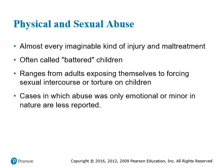Now, there's the physical and sexual abuse that can happen. There are just some real monsters out there that will inflict any type of imaginable pain or horror upon a child, right? And these people should be buried underneath the jails and all that, right? They are out there. These kids are often called battered kids. The sexual abuse can range from something like an adult exposing themselves, all the way up to rape and sexual torture of children too. Like I said, there are just some monsters out there.